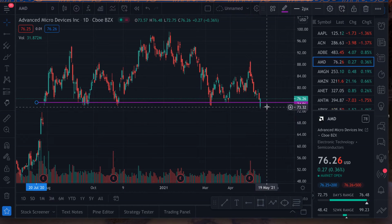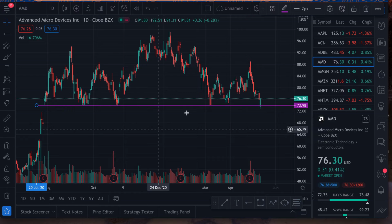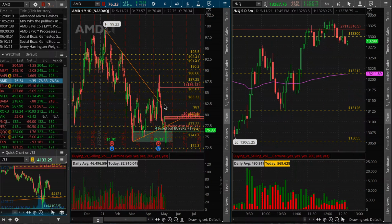So it's got some room to the downside here, but we also know that it has this heavy support actually around the $74 area. So we're going to move that, yeah, $74. So it looks like we could possibly play a bounce play off of here or some kind of momentum. And that's kind of what we got here today. Let's go take a look at the charts.